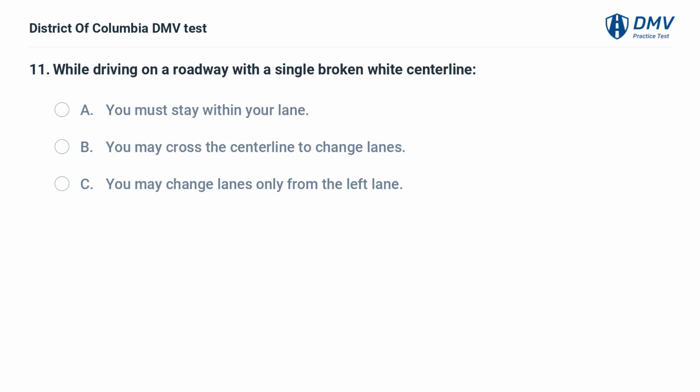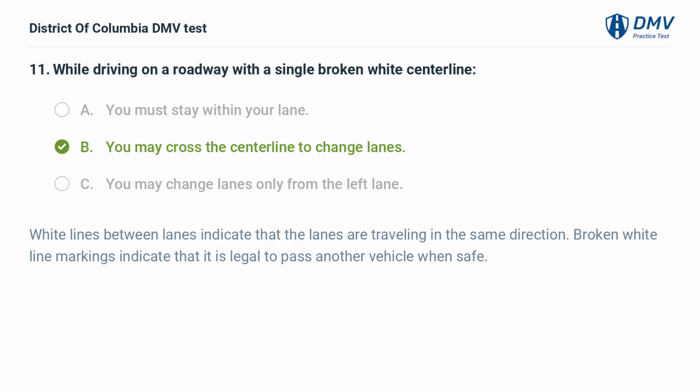While driving on a roadway with a single broken white centerline, A. you must stay within your lane. B. you may cross the centerline to change lanes. C. you may change lanes only from the left lane. B. you may cross the centerline to change lanes. White lines between lanes indicate that the lanes are traveling in the same direction. Broken white line markings indicate that it is legal to pass another vehicle when safe.